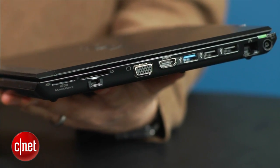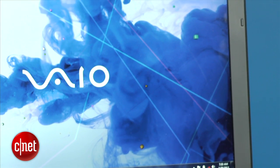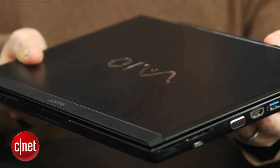All those super thin, no optical drive laptops that you've seen all over the place, costing also about $1,000, which brings up the question, why would you want this over an Ultrabook? Definitely the graphics performance, lots of nice features, but the built-in battery lasted about 4 hours. That's really not great now for laptops.